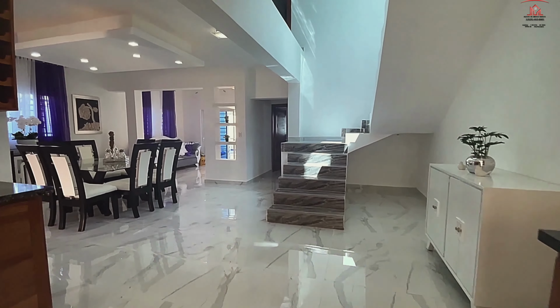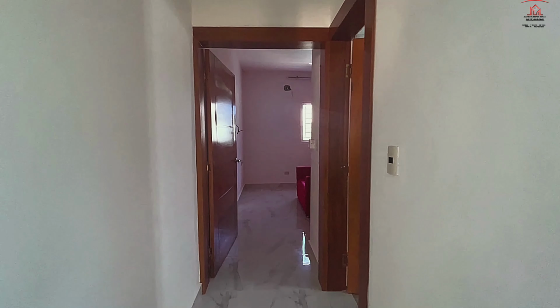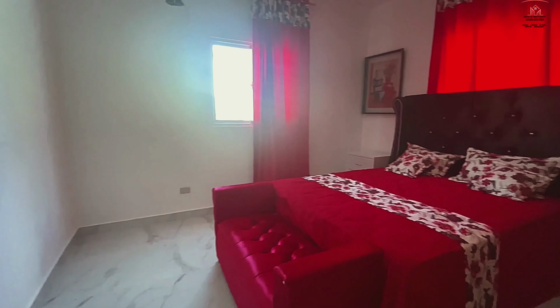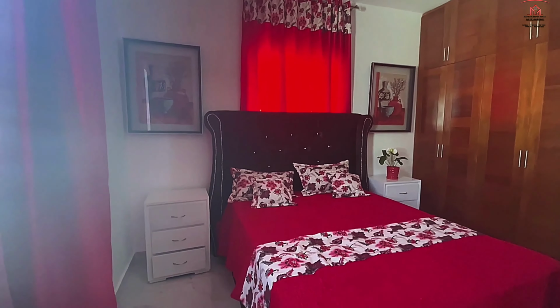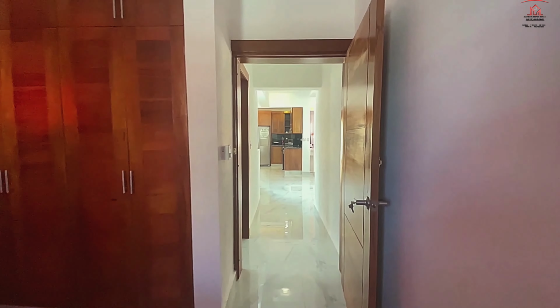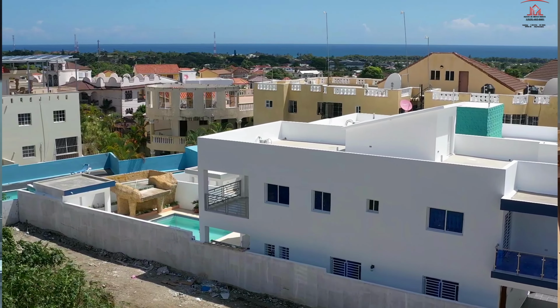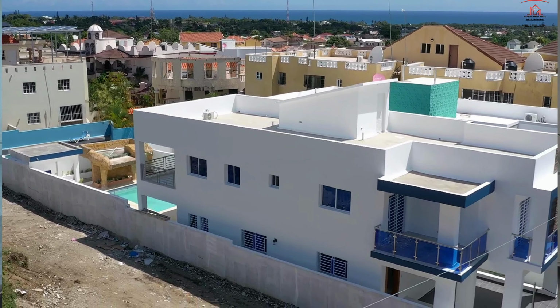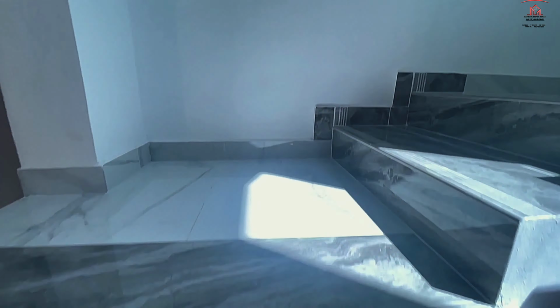All right. So there is one bedroom downstairs and three bedrooms upstairs. So let's check out the first bedroom downstairs. As you can see, all the curtains here are blackout. That blocks the sun, because the sun rises early here in the morning. So, let's just check on the bedrooms upstairs. How beautiful these tiles are. Let's check upstairs.